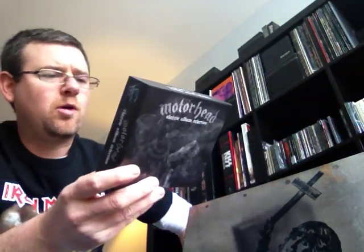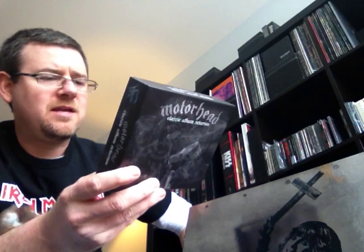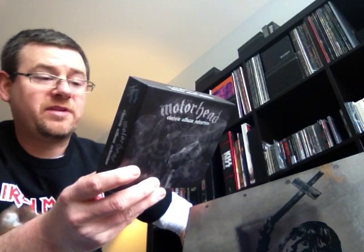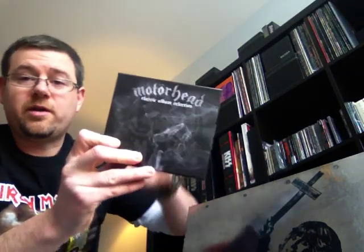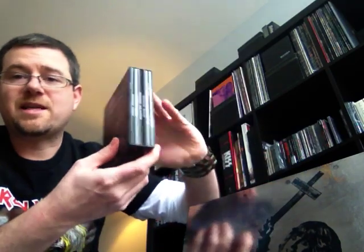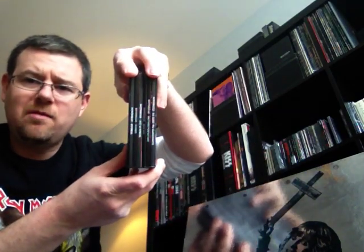So let's see, we've got Overkill, Bomber, Ace of Spades, Iron Fist, Another Perfect Day, which is actually one of my favorites, and No Sleep Till Hammersmith. All in all, this was under $30 with shipping, and really essential because I didn't have that many Motorhead albums. So very, very happy to have this.